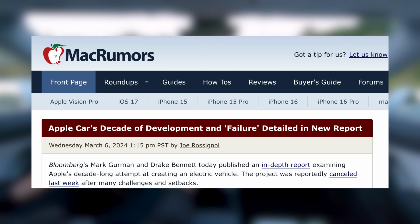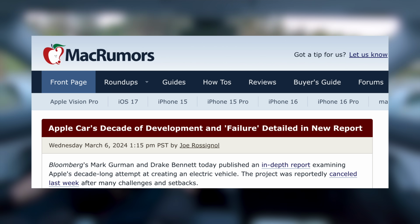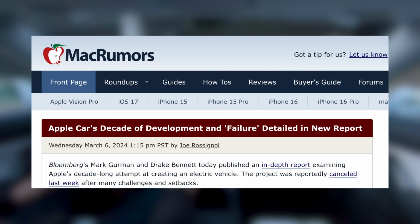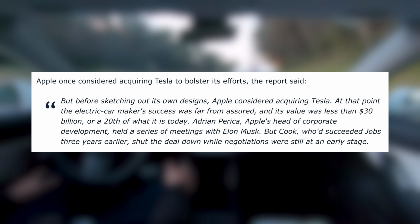At numerous points throughout the project, Apple had considered a lot of purchases and third-party agreements that would have greatly impacted the EV market as we know it. At one point, Apple had even considered buying Tesla when the company was worth only $30 billion. Some early meetings had been held with Elon Musk, but Tim Cook ultimately canceled the deal early in negotiations.